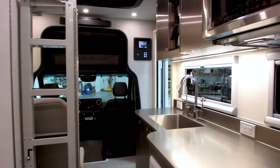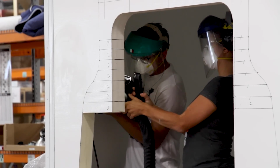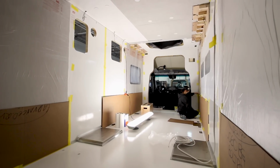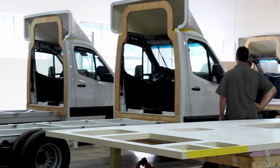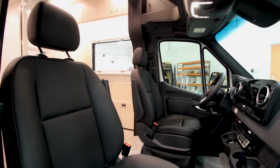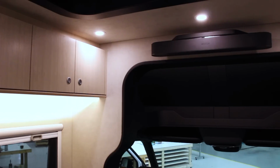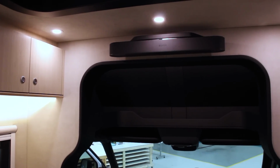We can cut a 6-foot tall by 5-foot wide opening between the cab and the box, and that's approved by Mercedes. We put a kind of a roll bar in there, a flat roll bar. So that gives you visibility to the back. It gives you the ability to walk into the back, and you can get up and go get an iced tea, go to the bathroom if you're not driving, come back.